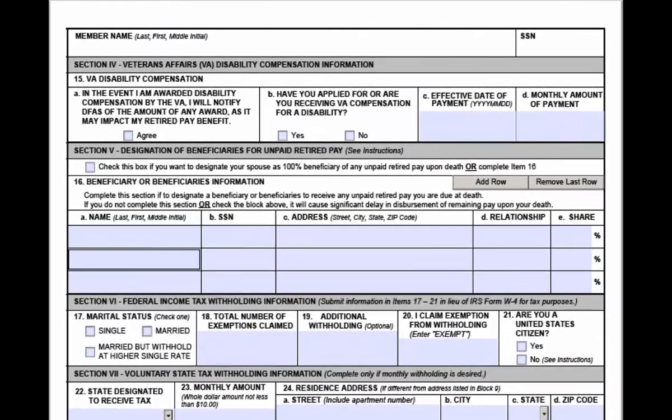Section 4 is about VA disability. If you're in receipt of VA disability compensation, it will have an effect on your federal retirement, depending on your overall rating.